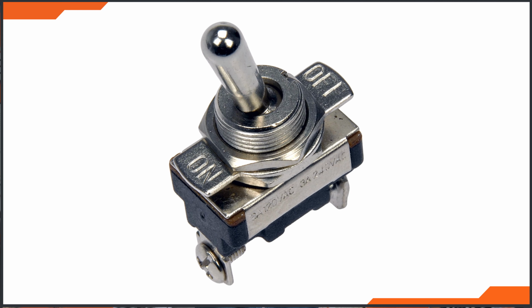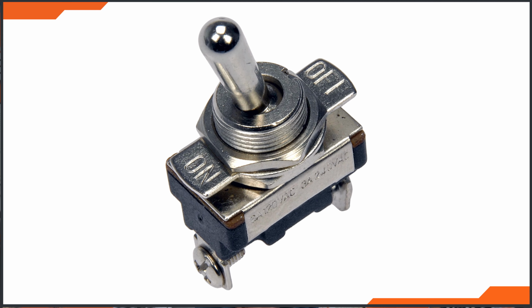Switches and relays are stocked in a variety of sizes, styles, and ratings. There are lots of different kinds of switches for all kinds of applications, and it can get a bit confusing. So to help your customers, you should know the difference between pole and throw. Pole is the number of separate circuits that the switch controls. Throw is the number of positions the switch has, like on-off or on-off-on.